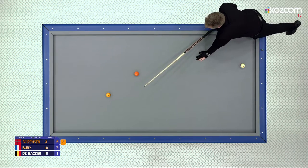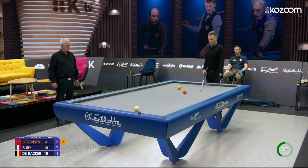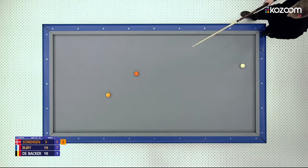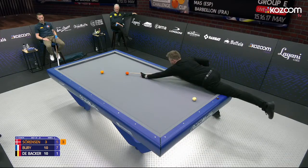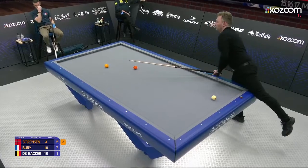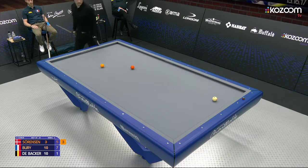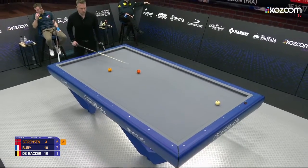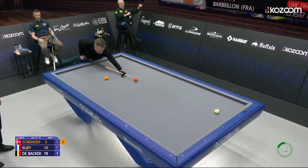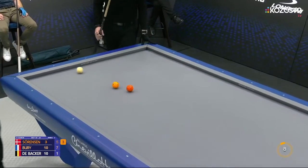Short, long, short with left side English he's looking at. Now we see that angle, little bit kissy. Not sure he can avoid the kiss so easily there without making the shot super difficult at the same time. Needs to come up with a shot. Time is ticking. Nice shot there from Jakob.